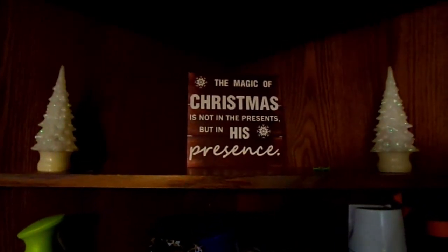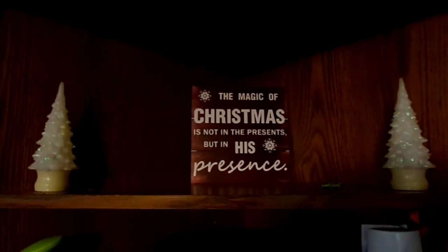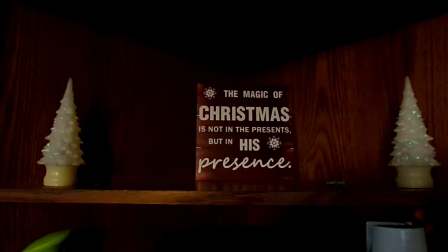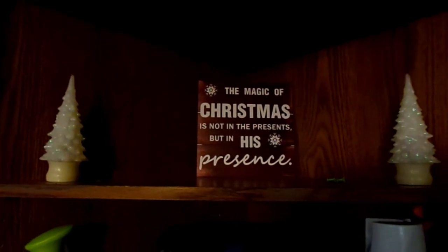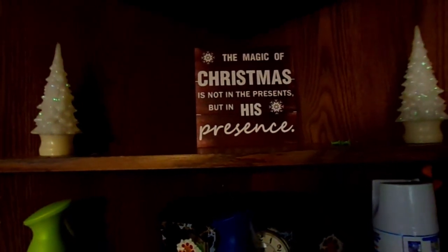No, it's not expensive, but this thing here had me fooled. I paid $10 something for this plaque, and I thought it was bigger, but when I got it in the mail, it was smaller. Either way, I'm fine with it. I just like the message of it, which says the magic of Christmas is not in the present, but in His presence. I love that.